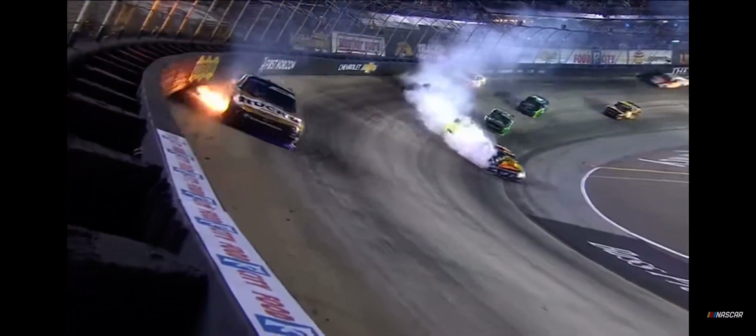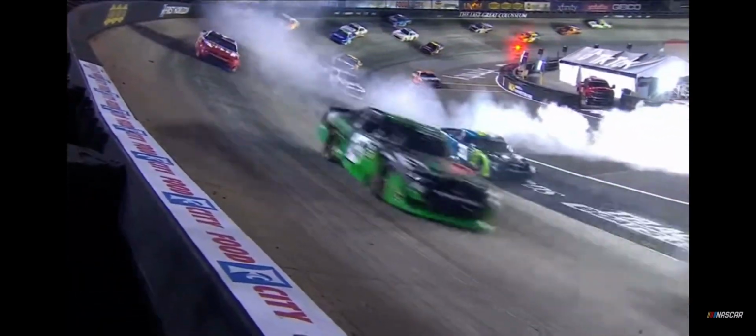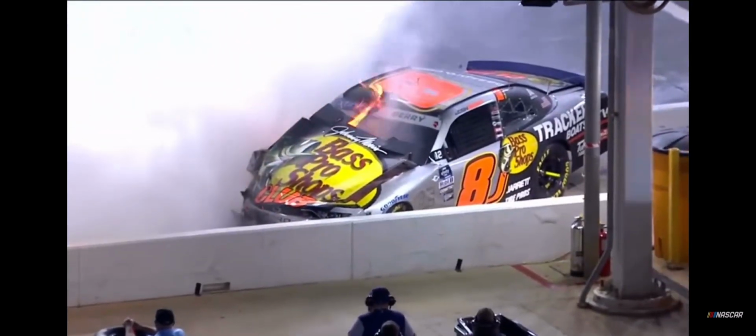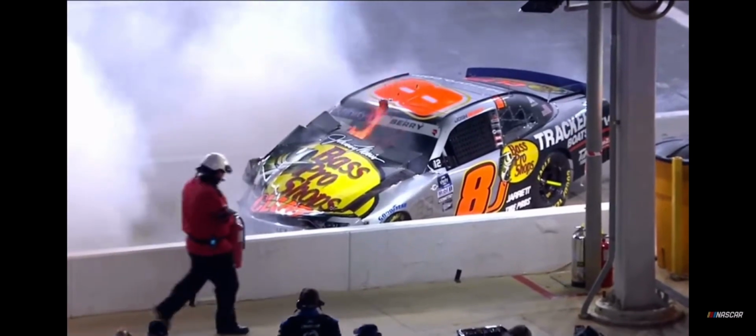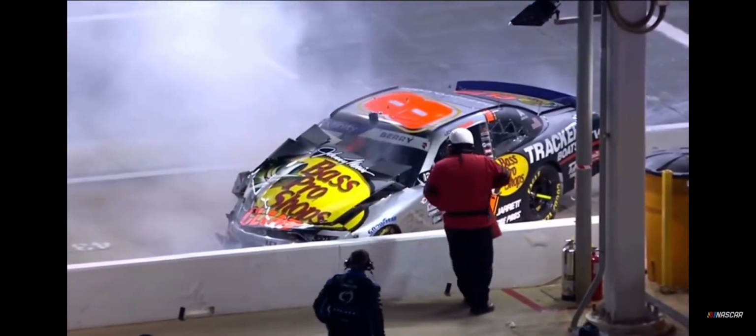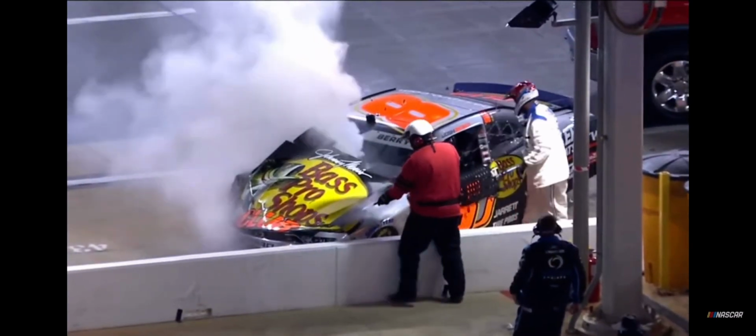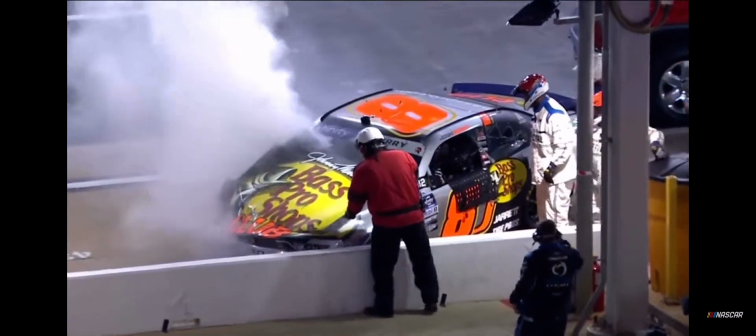As well as Sam Mayer in the 1. More contact behind him. Ryan Sieg in the 39 is around. Three Junior Motorsports cars. Big fire under the hood for the 8 of Josh Berry. Get out if you can, it's on fire. And you see the AMR safety crew immediately to Josh Berry as he's going to climb out of the number 8.